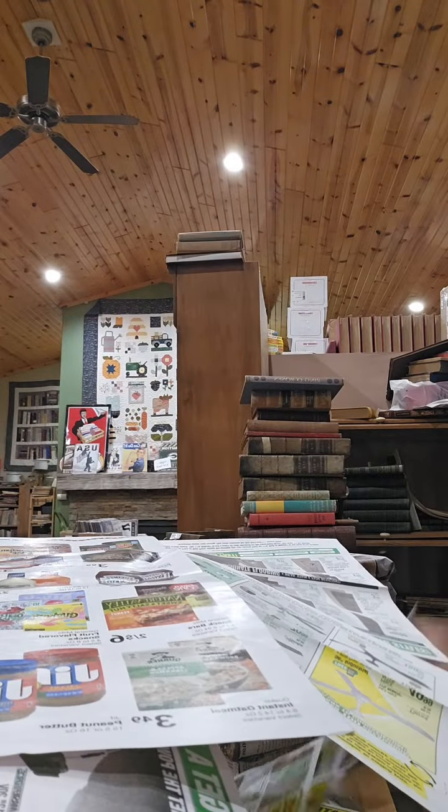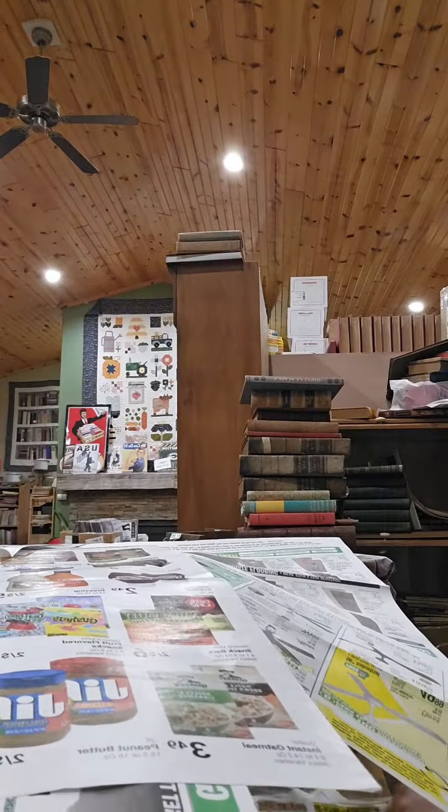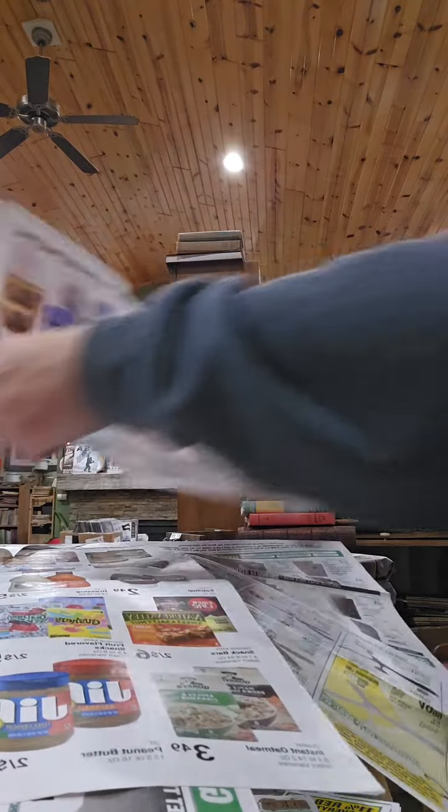I do go through a lot of newspapers, so if you're local and you ever have any extra newspapers, feel free to drop them off here at the bookstore. You never have enough newspaper.